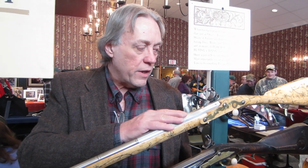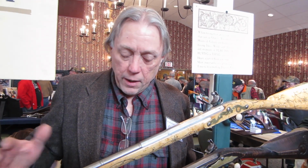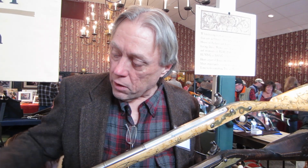Of course, the original is so dark now from wear and age that it's hard to see the vines, but with ultraviolet light you can see it. So I copied this one as it would have looked probably new, light finish. This one that I made also has a hand-forged barrel profiled off the original, although I left it 4 inches shorter than the original gun, just because I like the 42-inch barrel instead of 48.